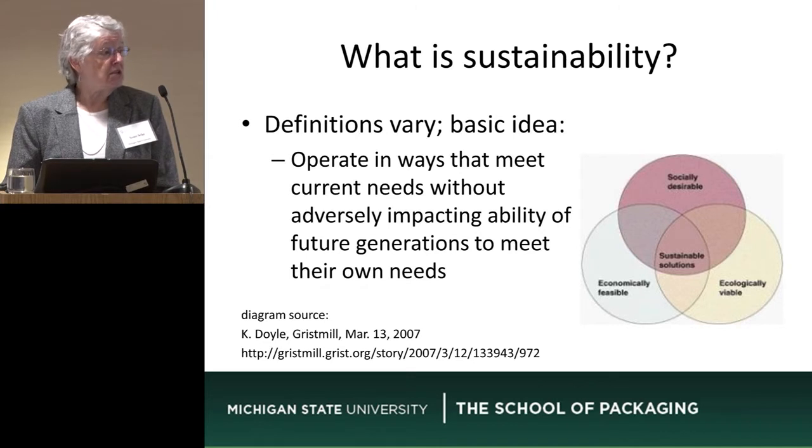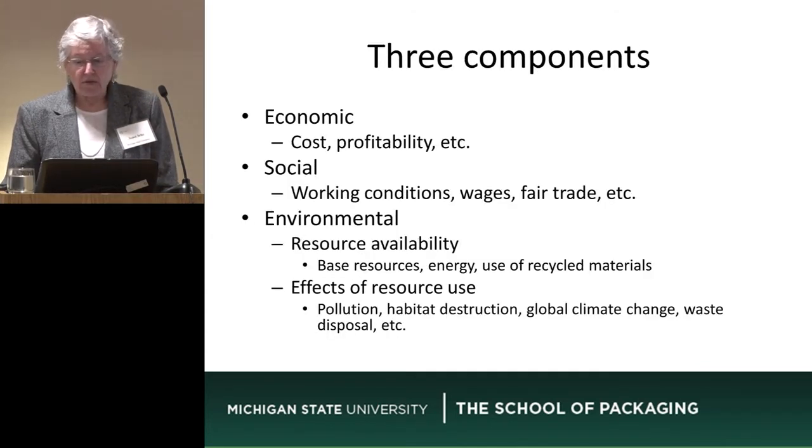There are a number of definitions about sustainability, but what they have in common is the idea of operating now in ways that really don't mess up the world for those who will come after us, that allow future generations to meet their own needs while we're meeting ours. There are three main components to sustainability. They're pretty widely recognized. So there's the environmental side, which is where I tend to focus most of my attention. But there's also the social side and the economic side.